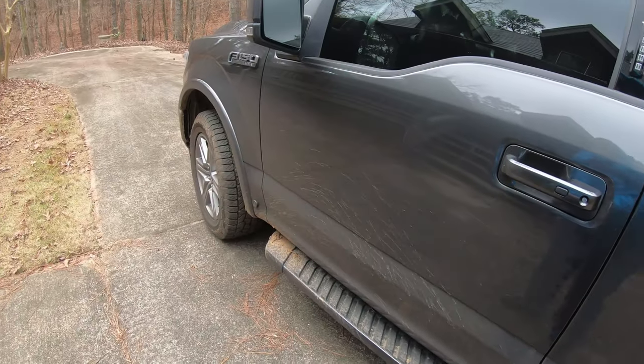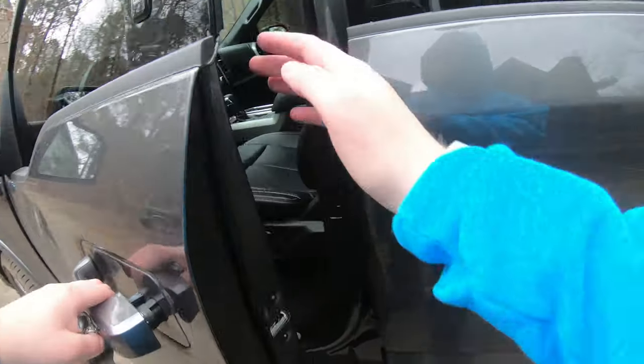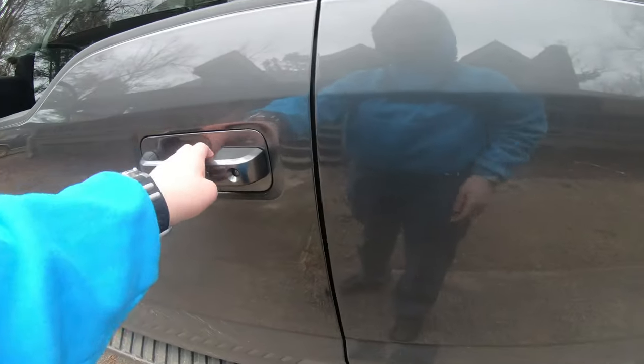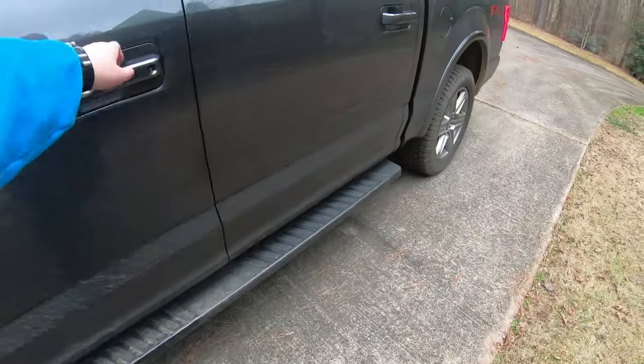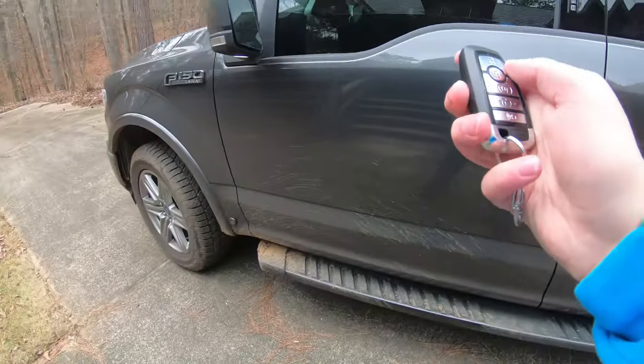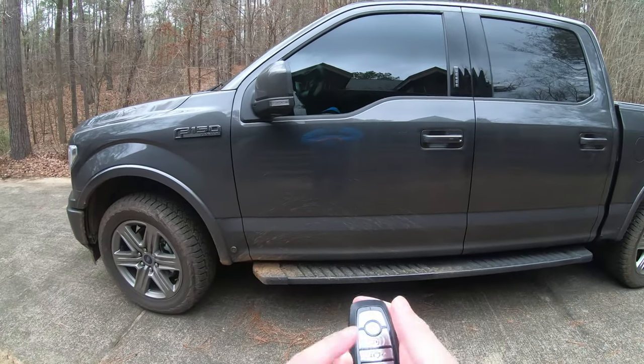All right. Let's show you guys the engine and remote start. Let's remote start first. Let's be sure the door is closed. You lock it. And then to remote start, you press this button right here.